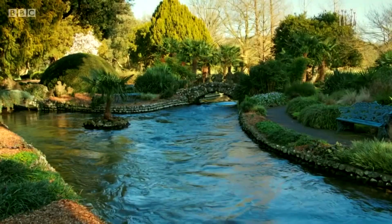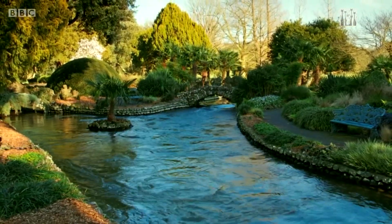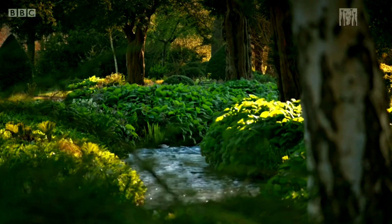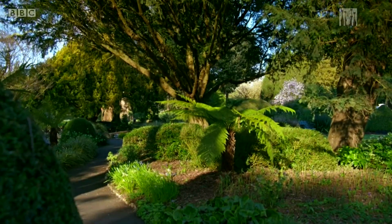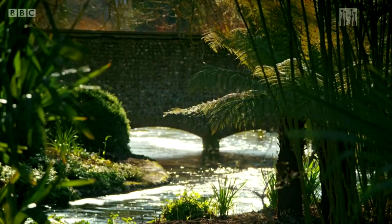So down in the spring garden, we're very privileged to have a winter-born river, so the River Lavant, that appears around November, Christmas time, and flows with great sort of animation through the space. The spring garden has got a very high water table, so it's a very damp but very fertile spot for a lot of really unusual, exotic-looking plants.